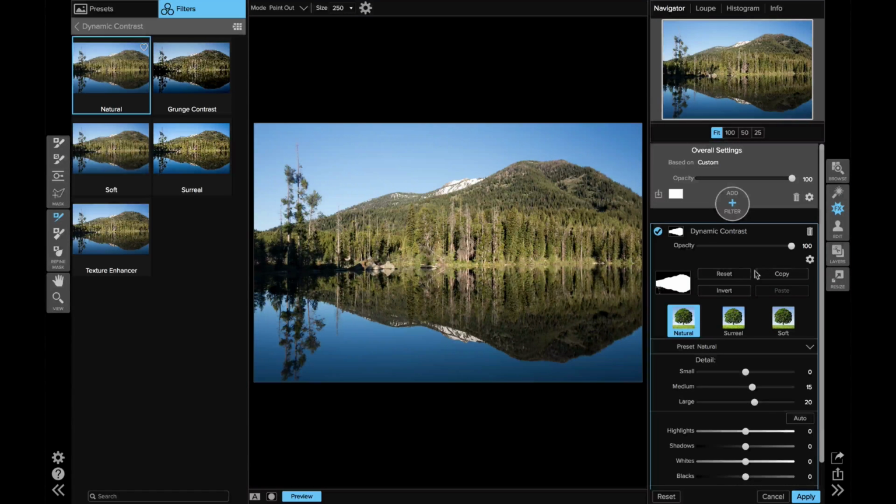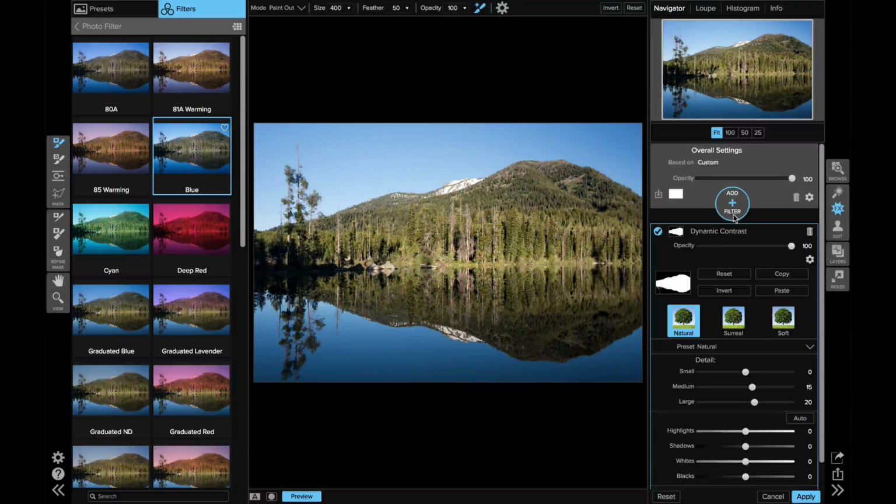Okay, now what I'm gonna do is I'm gonna copy this mask, and I'm doing that because not the effect I'm about to add right now, but the third effect I'm adding, I'm going to need that mask again. So what I'm going to do right now is I'm going to copy this mask because I really like how it looks on the trees and whatnot.